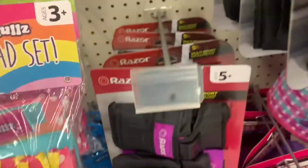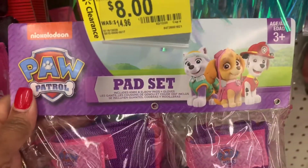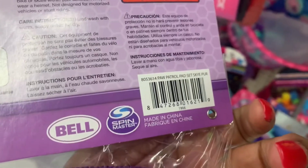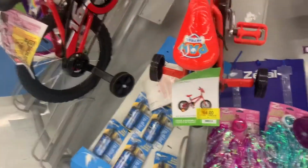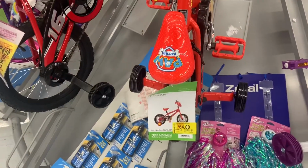Uh-oh. I'm sorry. And they have this Paw Patrol set. And here it is. So, let's see what else. They said that because of where it's positioned in the store, they can't get to it today. But he promised me that he'll get it for me tomorrow.